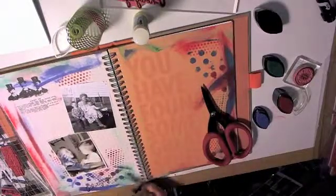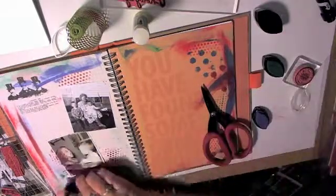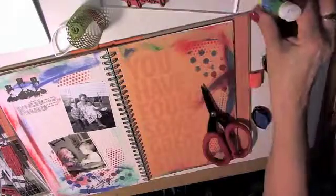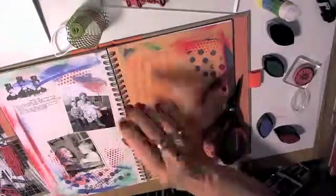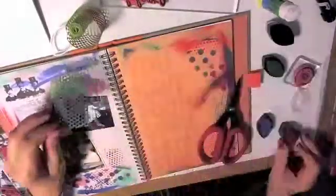Oh, that's okay. I like it. Need to tie in some color. There. I must have just done that with my hand. Cute. Okay, there we go. And everything kind of ties in with the inks. There we go.